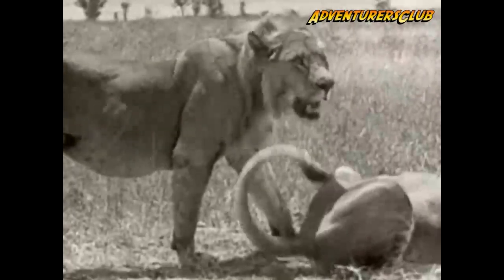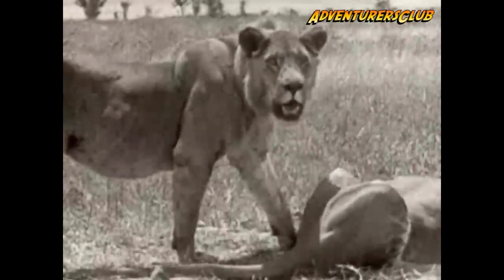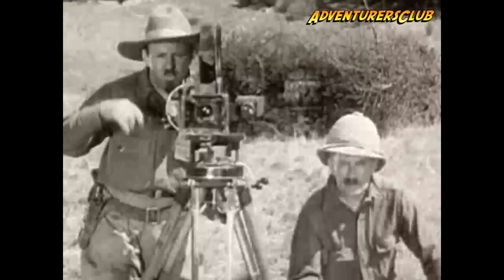In their natural state, active lions are seldom found with great shaggy manes like those in a zoo, because the long hair is caught on bushes and torn by the thorn trees.